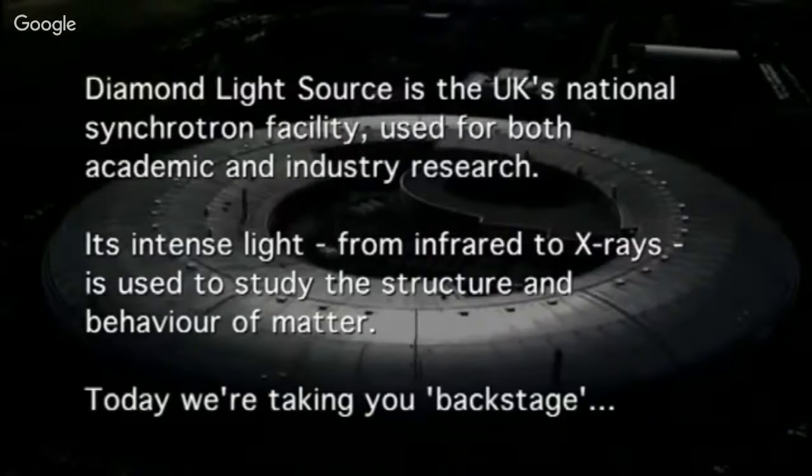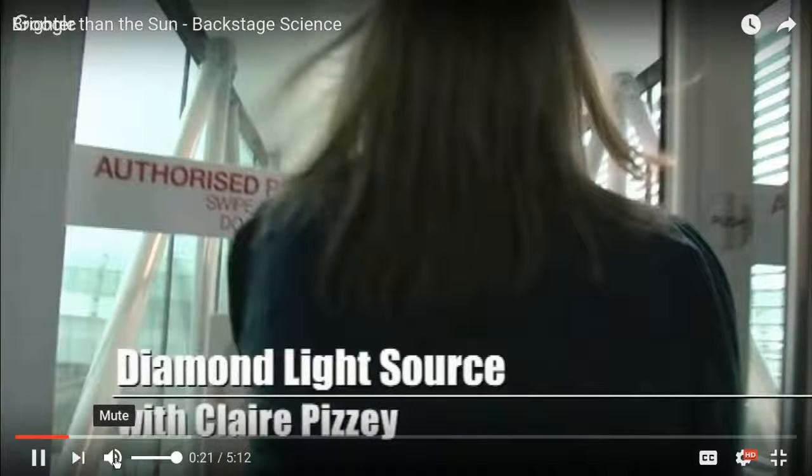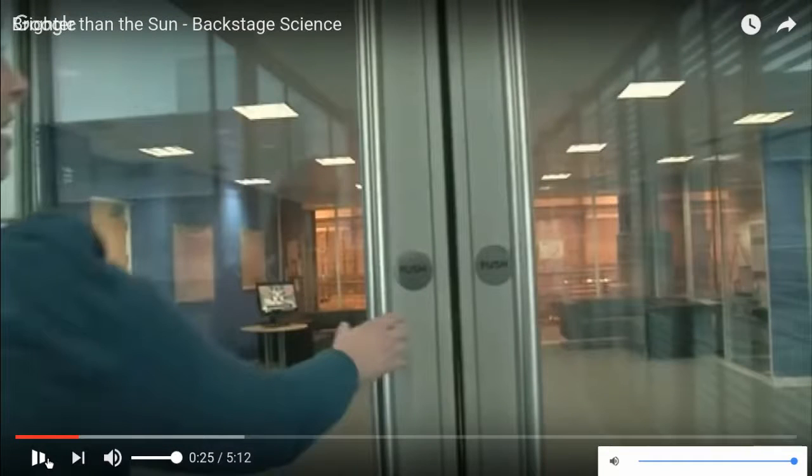We're crossing St. John Bridge now. So we're about to go into the synchrotron building itself. We're just about to go through here. You're going into the synchrotron building itself. Sounds like sort of Ghostbusters. The control room is... So this is manned 24 hours a day.